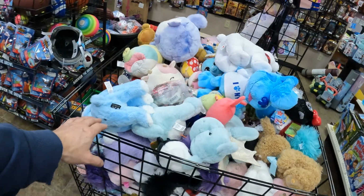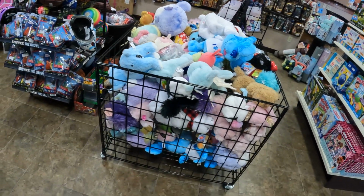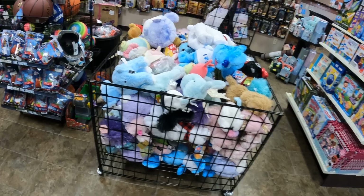We had quite a rush come through. It's getting dark, and I can say this. The stuffed animal bin, people really liked it. People were digging through it. I've already sold a couple things out of it. That makes me feel better about moving it, knowing we're still gonna get some sales on stuffed animals.